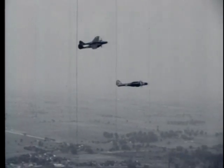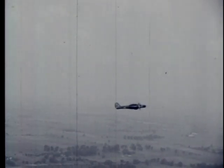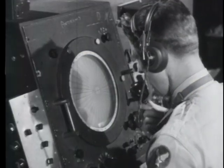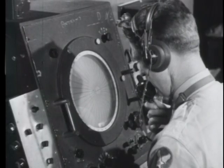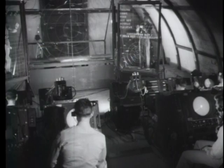333, you're now clear to start your climb to 10,000 feet on vector 335, over. 551, you're now clear to start your climb to 6,000 feet on vector 345, over. Roger, this is 335, climbing to 6,000 feet, vector 345, over.